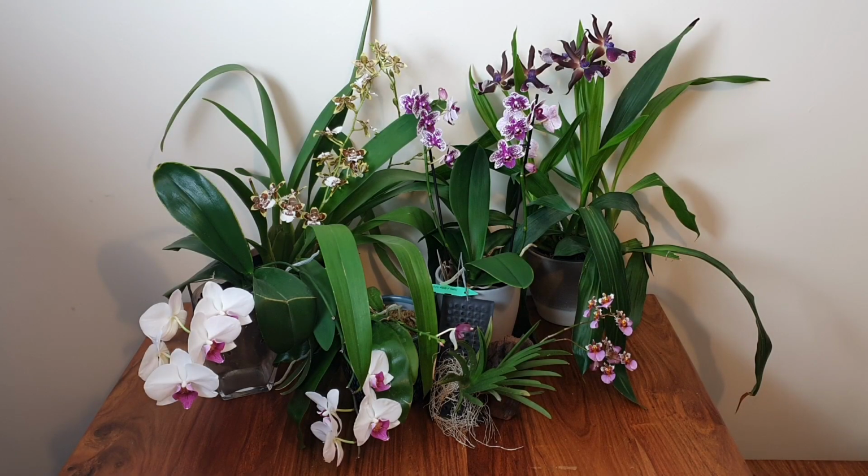Hi there, this is Izzy, and my orchids are putting on such a show right now. I really wanted to share them with you, but there's so many, and they're quite large orchids as well that are being showy that I've really struggled to fit them in the shot. So I'll try and zoom in on each one in turn, and we'll get a closer look at the blooms one at a time. Let's start with the new bloomers.